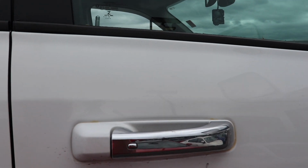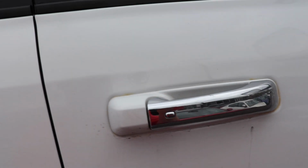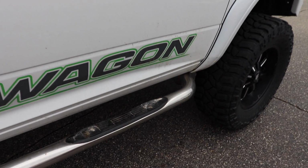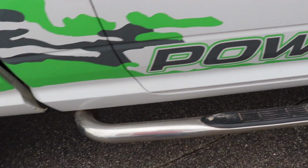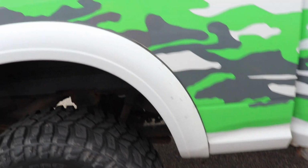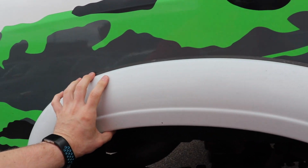You do have passive entry, so as long as you have the key on you, you can lock and unlock the door. Pretty standard tube running boards, which are a definite necessity on a vehicle of this size. Aftermarket fender flares.